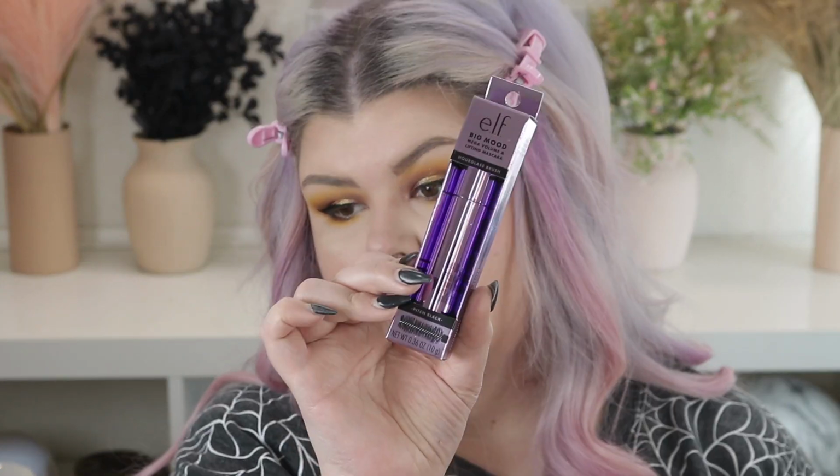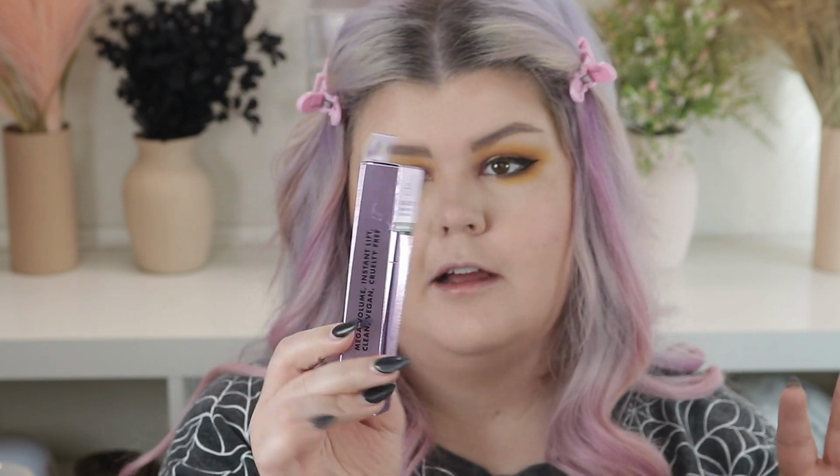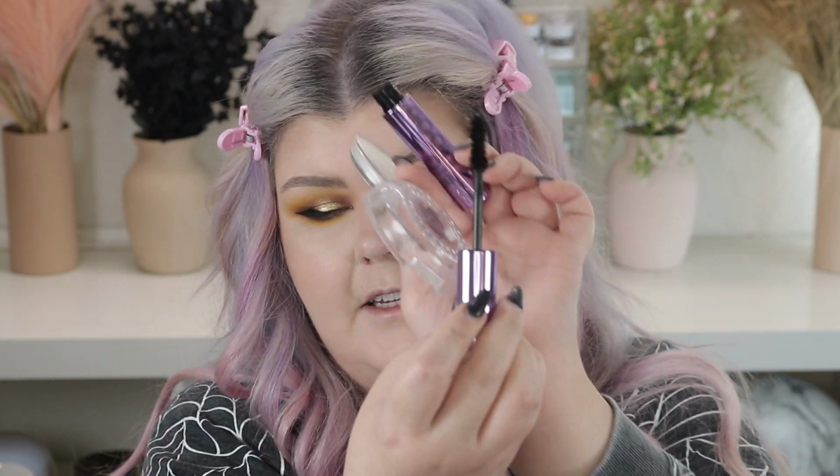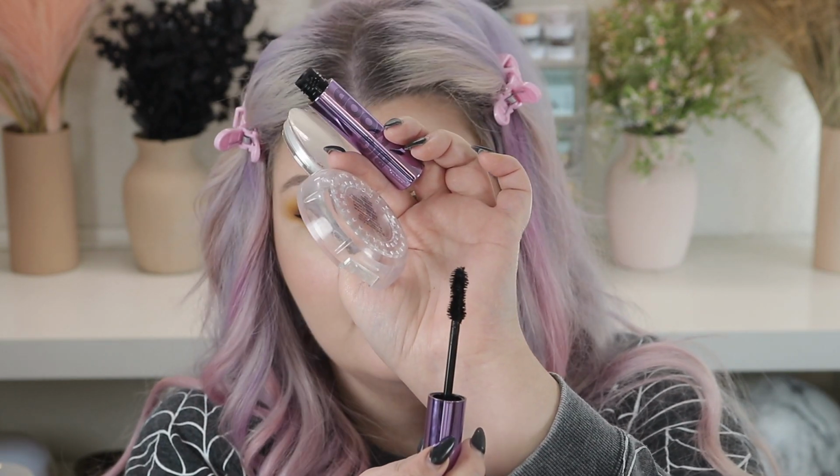You guys, we actually have a mascara to try out. I am super stoked. This is the Big Mood mascara. I don't even know the last time I tried an e.l.f. mascara. I've just been such a creature of habit with the mascara that I've been using. Ooh, I like brushes like this, like the hourglass kind.